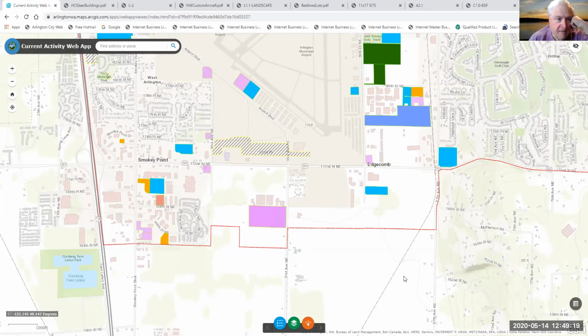Thanks, Dave, for bringing that up. So as part of the Manufacturing Industrial Center recognition and designation from the state, this has really gained a lot of interest for what they've now named the Cascade Industrial Center. As part of this, there are opportunity zones that were created within the manufacturing industrial area. And so those are basically tax shelters.